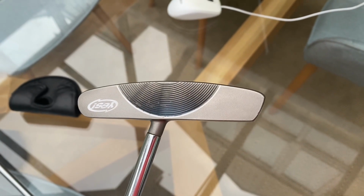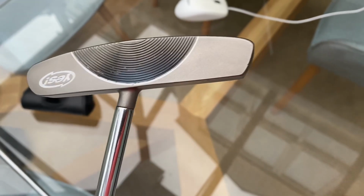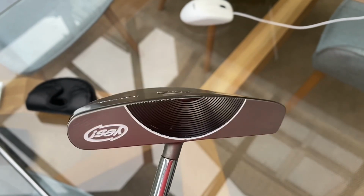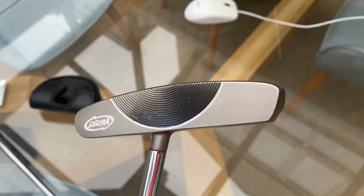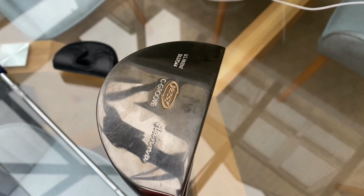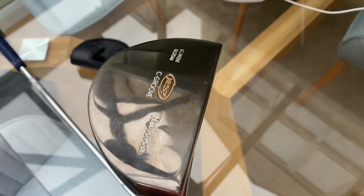So here we are for a closer look at the putter. I would do this outside, but it's currently raining, so I'm indoors. So there's the center shaft there. You've got the Seagroove milling there, which I think is really great. Look at the bottom of it. There you go. Seagroove, Yes. US patent, which ran out in 2015. Hannah, which is the model.